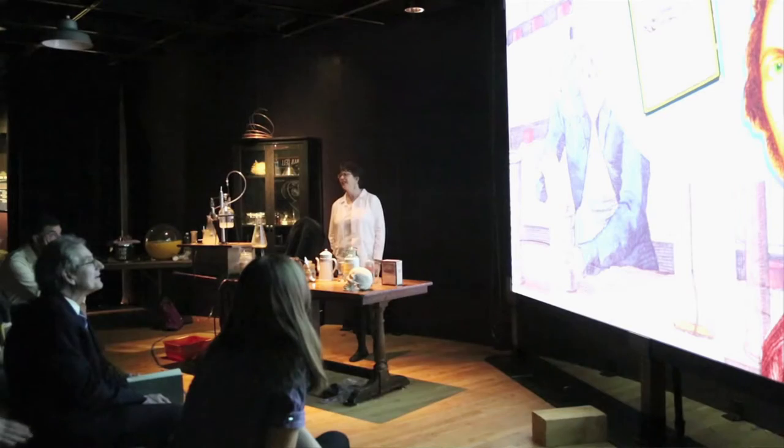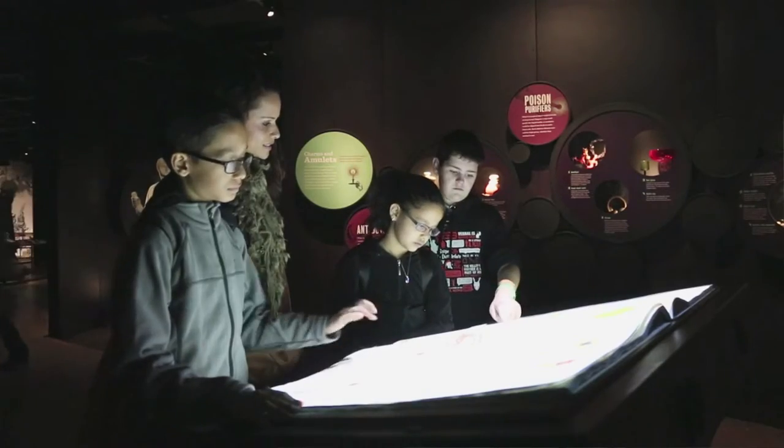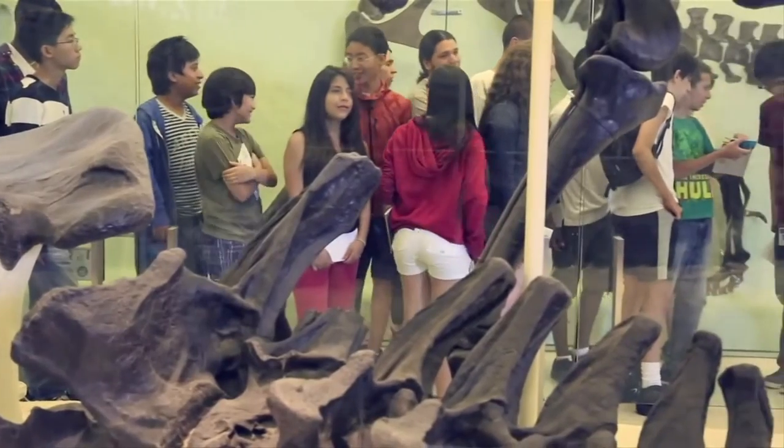What are some of the exhibits that are involved in the program here at the museum? So we use all of our exhibits. It really depends on what the topic of the camp is. So for instance, our Poisons in Nature workshop that we are going to see today, they go into the Power of Poison exhibit. We have paleontology camps, and they go into all of our dinosaur halls.